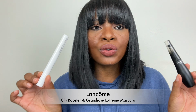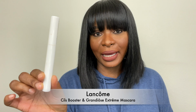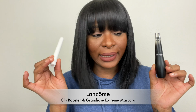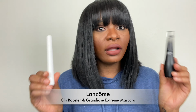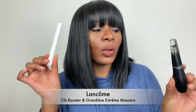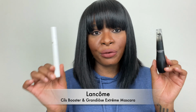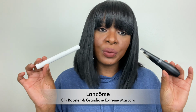Together, these two work miracles on my short lashes because this preps the lashes and then you go in directly while this is still kind of wet, not dry, and then you just apply your mascara. It gives you body, it gives you volume, all the things that I like because my lashes are non-existent. So I work it in together and they are the perfect duo. Both very amazing products that I cannot do without in my collection.